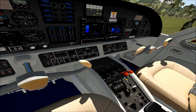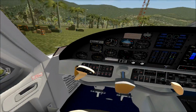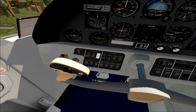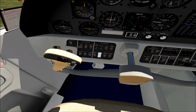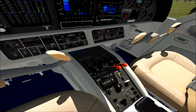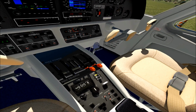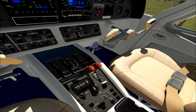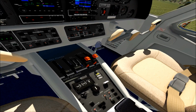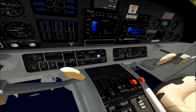And I should be able to use my little blue dot in the center of my vision here. Alright. I think now would be a great time to turn that beacon on since we will be starting up momentarily. So let me see. I believe the first thing we need to do is get our condition levers and our mixture lever up. So I'm going to put our condition lever to low RPM, that's low prop pitch basically, and we'll put the mixture to ground idle, which should be perfect for this startup.